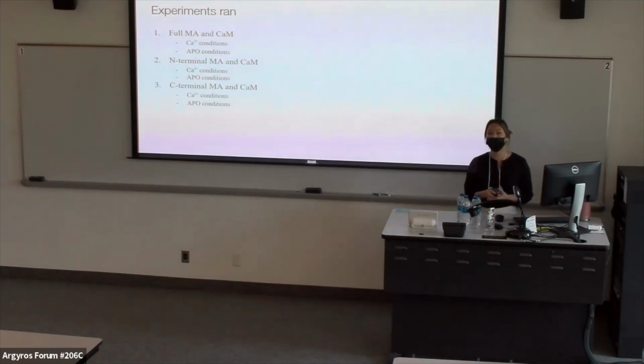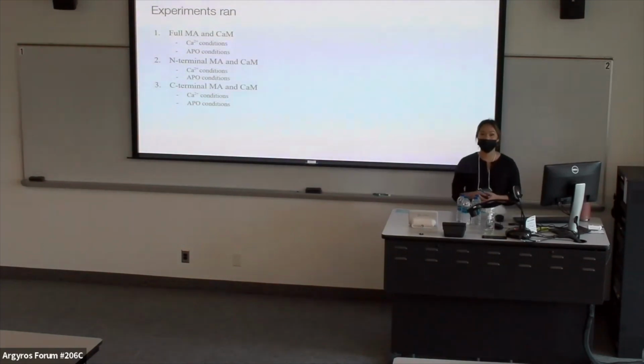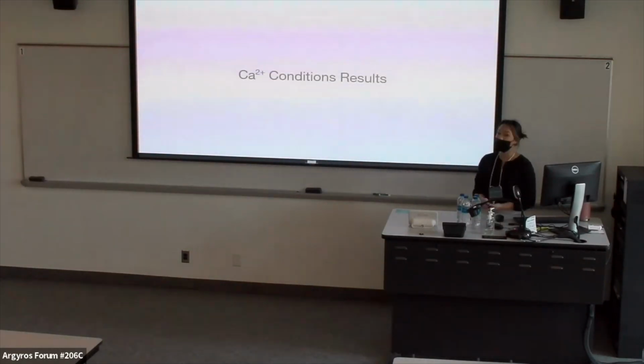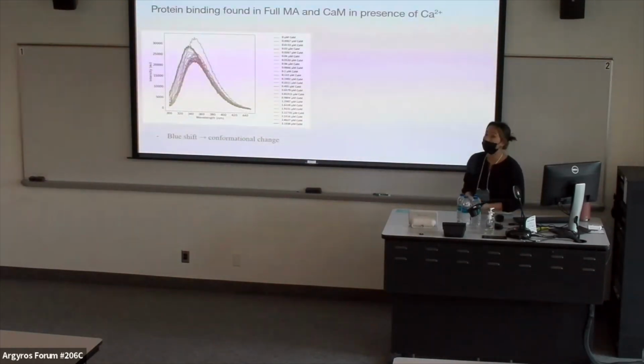So a little overview of the experiments we ran. We ran full MA and calmodulin in both calcium and apo conditions. We ran N-terminal MA and calmodulin in both calcium and apo conditions, and C-terminal MA and calmodulin in both calcium and apo conditions. So starting off with our calcium condition results, we did confirm that there was protein binding in our full MA and calmodulin in the presence of calcium. This is our fluorescence data right here.